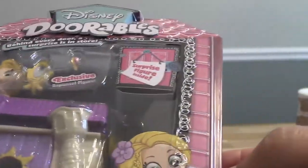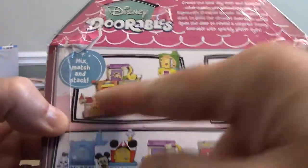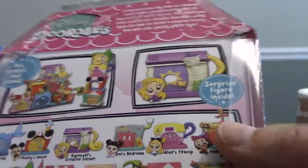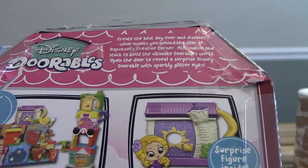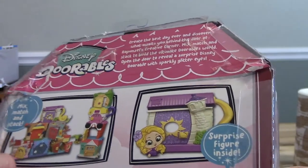And it's adorable. And then on the back, see they have quite a few of them, and you can stack them. And I guess they lock into place and stack on top of each other. So we will open this up and see. Read at the top. It says, create the best day ever and discover what awaits you behind the door of Rapunzel's Creative Corner. Mix, match, and stack to build the ultimate Doorables world. Open the door to reveal a surprise Disney Doorable with sparkly glitter eyes.